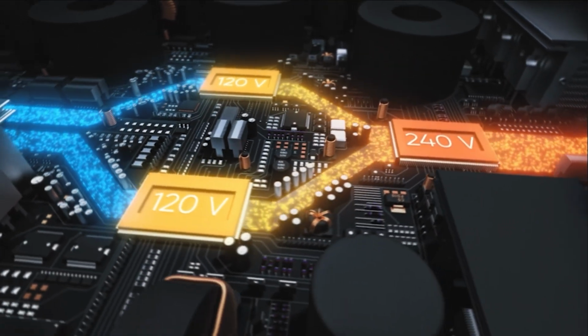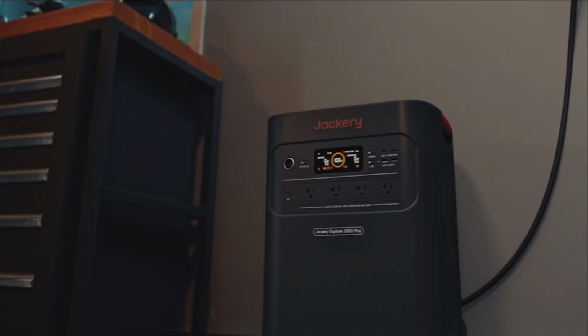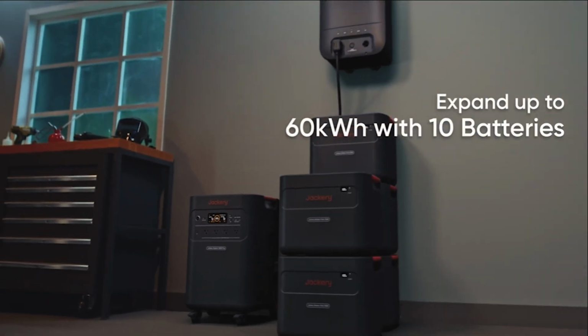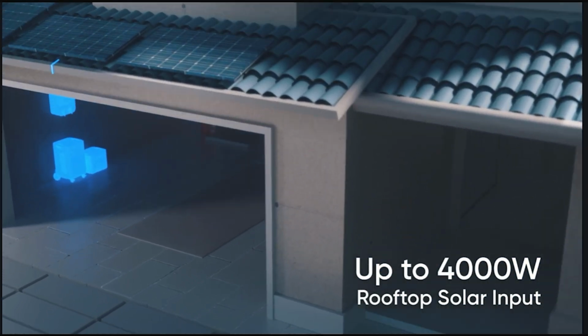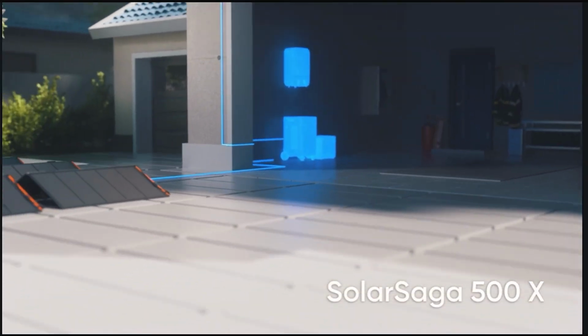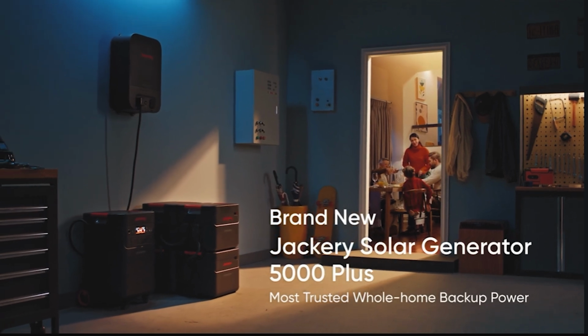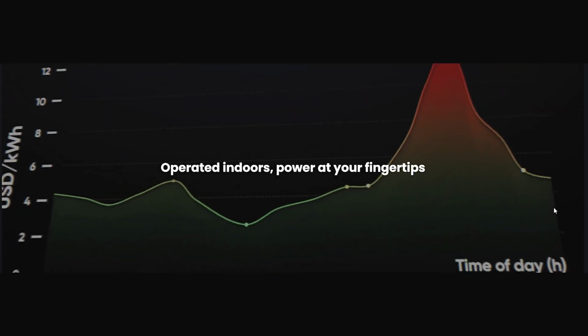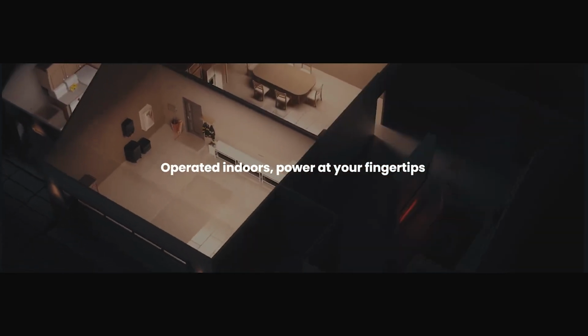This massive 5 kilowatt battery can be charged from your home AC outlet in just 3.5 hours, and you can run high voltage solar and charge up to 4,000 watts. That's charging it in just 1.7 hours. That's not too bad. You get the Smart Transfer Switch combo, which you can get right now with the 5000 Plus for a huge discount of $1,500 off. And you can control the 5000 Plus with app controls, helping you stay on top of your charging and power use.